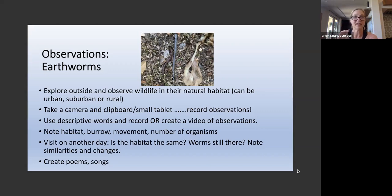So you can have them create poems such as, I live in a burrow. I like to eat dead leaves. I squirm when a human tries to hold me. Who am I? So if you reverse it and you have a student post this picture and they have a riddle, they could post it online, and as a teacher, you could put the picture up for everyone to see. The student can read, or if they're not writing and reading as much, then they can say it.